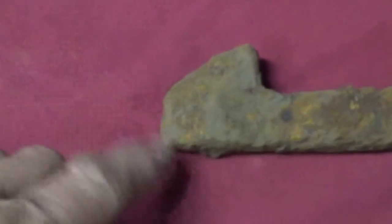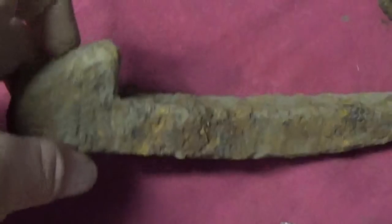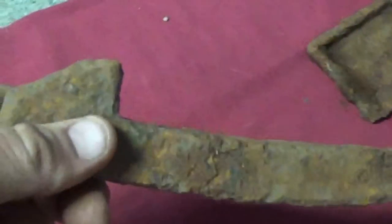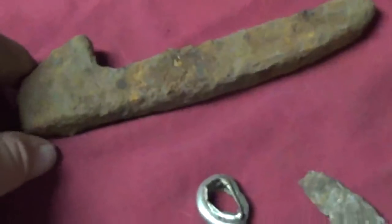Broken piece off of some sort of tractor thing, or a crazy wedge for the loggers that I haven't ever seen before. Is this a type of wedge, or a type of railroad spike or something? I'm not sure. We'll move down here.